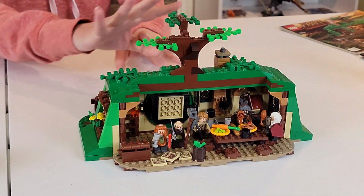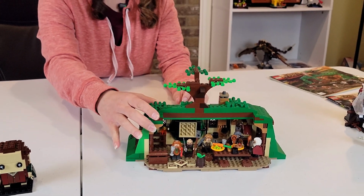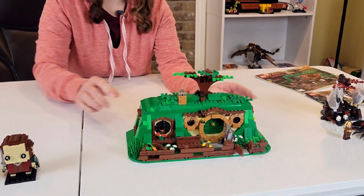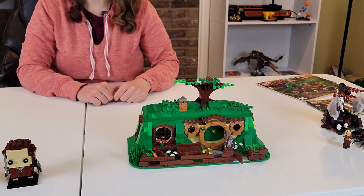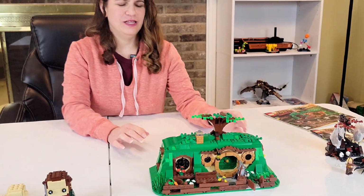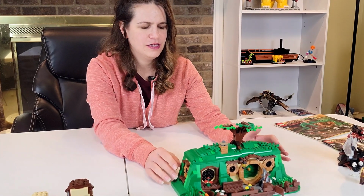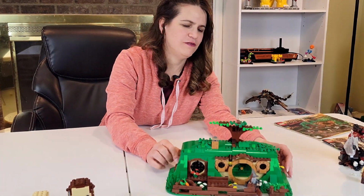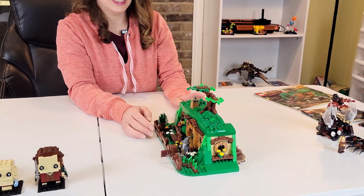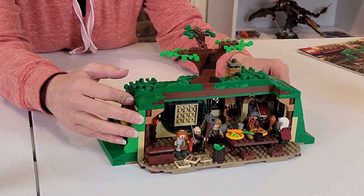And I love the trees. I would love to have more of these and maybe piece this together. And I'm going to flip it back around to the front. And I love the windows on this too. Maybe make the Shire, several little hobbit holes all around. That would be really cool. But I love it. It's got all the plants, little windows, everything. I love how they put the flowers there on the side. There's little flowers scattered all around the windows. And it's just a really nice set there.